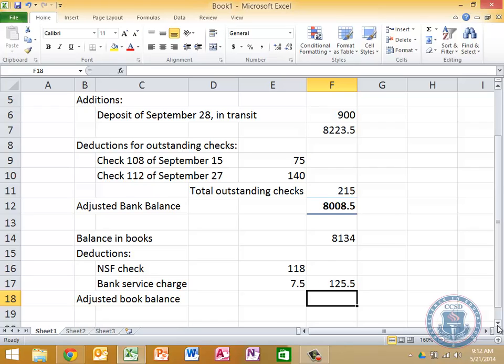To get my adjusted book balance, how am I going to figure out my next number? How am I going to get this right here, my adjusted book balance from what we have? I'm thinking of positive, adding. Well, it says deductions. So we're going to subtract it, but what are we going to subtract it from? The balance in the books, exactly. So we're going to say this equals this number minus this number.